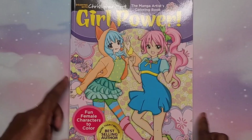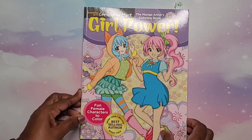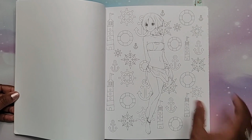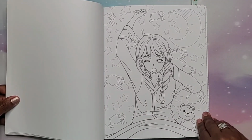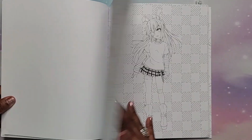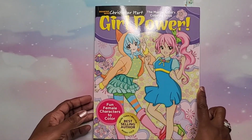Next up, I have Girl Power, and this is a Christopher Hart book. It's manga art, so if you like manga, then you will probably like these books. These are not printed on Amazon paper. They have really thick paper, and I believe they are perforated, but I love working in these books. I have worked in two of them. I think I have 3 out of the collection, and this is the only uncolored book in the collection that I have. And I just love it. It's a really great book. Really cute images in here. And that is Girl Power by Christopher Hart.